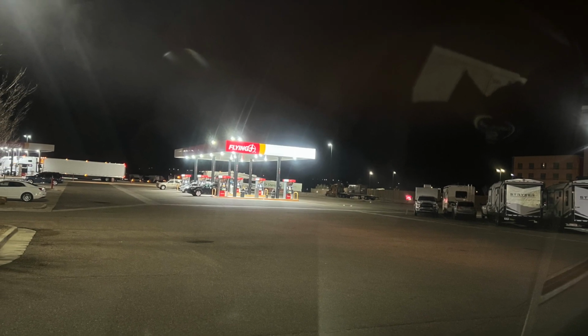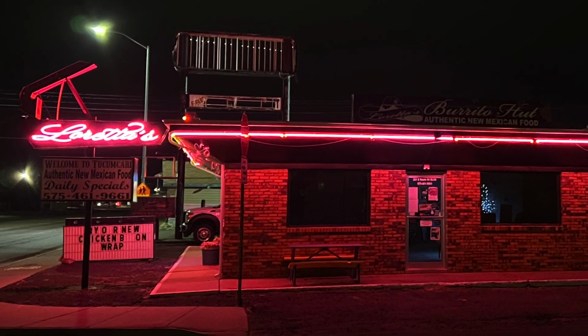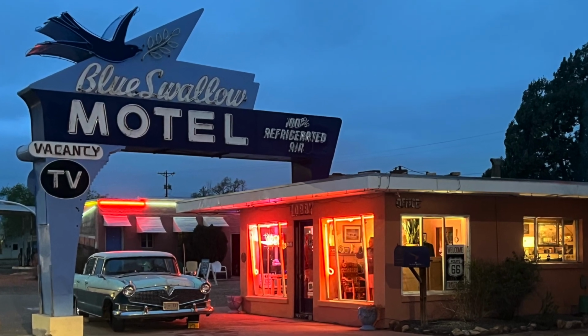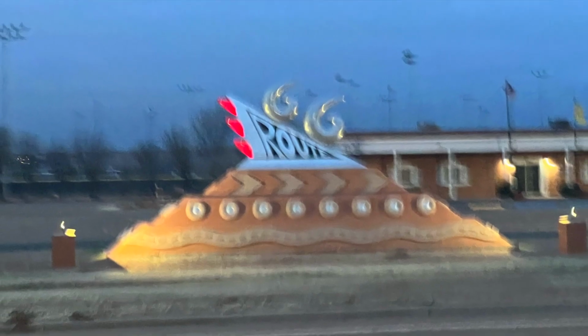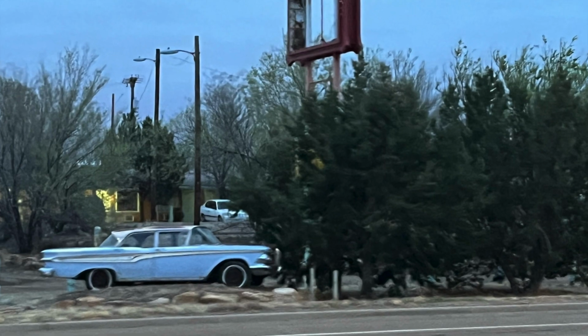So I got on the road pre-dawn, left the Flying J and headed into town to see if the neon lights were still turned on. And I drove by Loretta's and it was glowing pretty nicely. But unfortunately, the Blue Swallow, which is one of the best, had the lights turned off. And that's a 1957 Hudson, for those of you who are wondering. There's some old Conoco gas pumps that are lit up, no big deal. And this is the museum sign, which is kind of blurry, sorry, that I intended to go to, but of course it was closed. An old Edsel on the way.